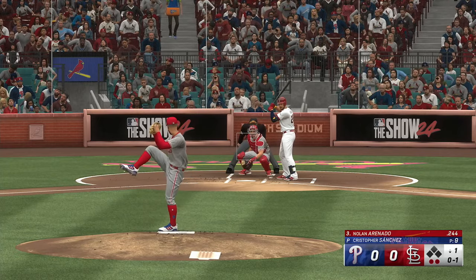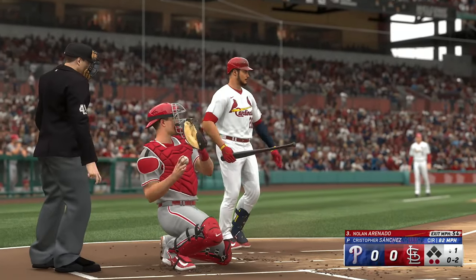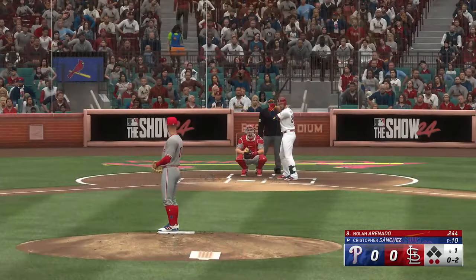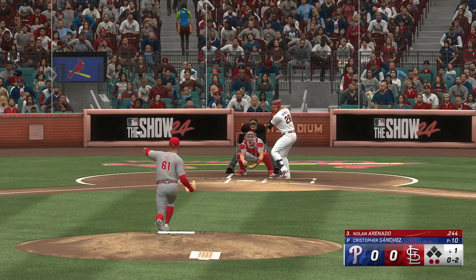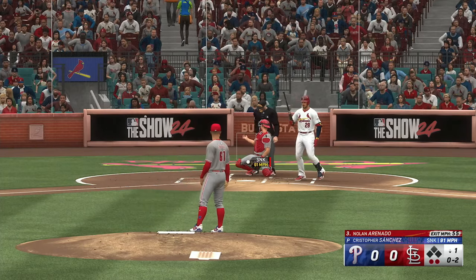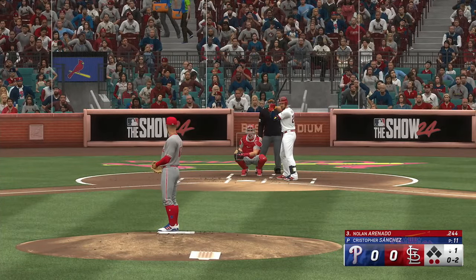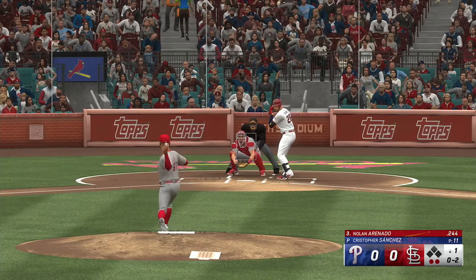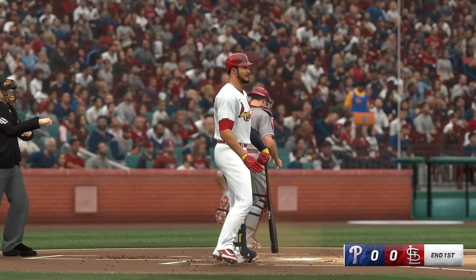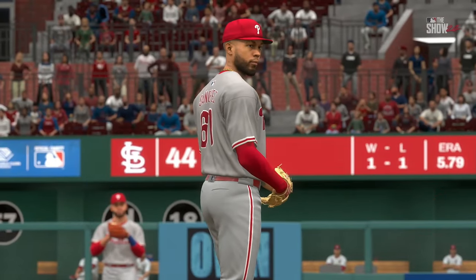And now the lefty, and it's fouled away. Two down, nobody on. Fouls it back with two strikes. And he deals. Swings through that, and it's a strikeout. And good work there as he gets a 1-2-3. Redbirds down quietly. We've played an inning. No score.